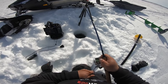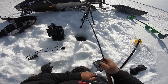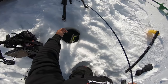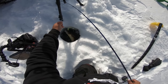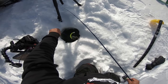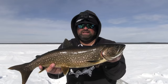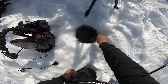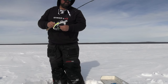But anyways, fish number two. It feels pretty small, not gonna lie. Easy. Ooh, a dark one. There's lots of snow. They're banging that slush around like crazy. Easy. Little dark guy for fish two. Definitely small, or smallish, I should say. Those are small ones for sure.